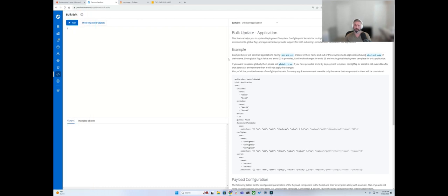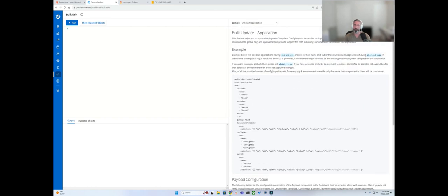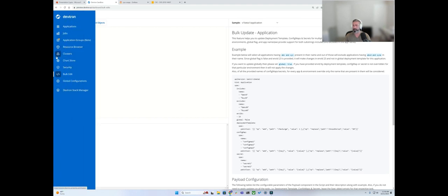Lastly, because Devtron is not only multi-cloud, but also multi-cluster, within one install, I can be configured for many clusters. We've got this great feature called the bulk edit, where we can actually take and filter out Kubernetes objects across our entire environment, our entire infrastructure. And then what we can do is deploy updates to deployments, updates to configurations, updates to secrets, all from this one form here. Now, obviously, everything I'm showing you is via the UI, but this can be done via CLI or API as well.